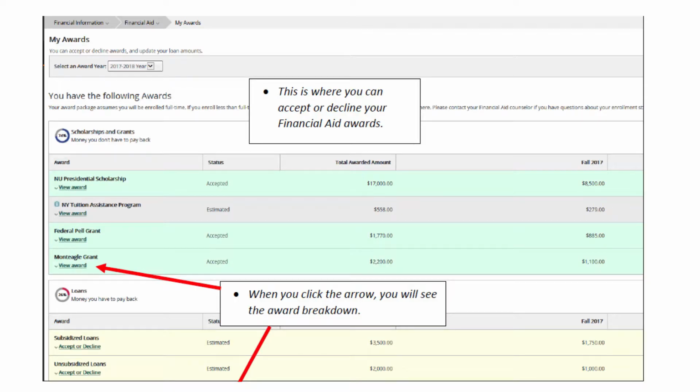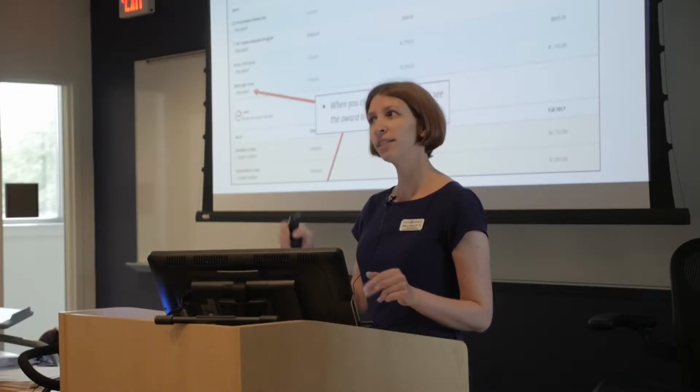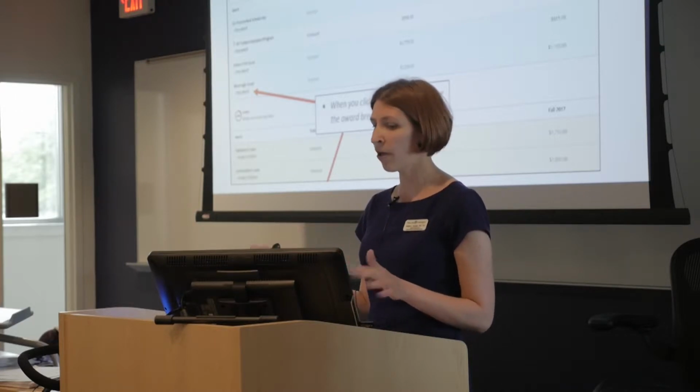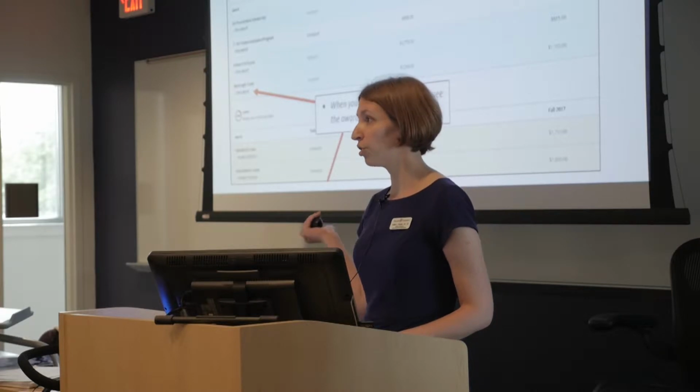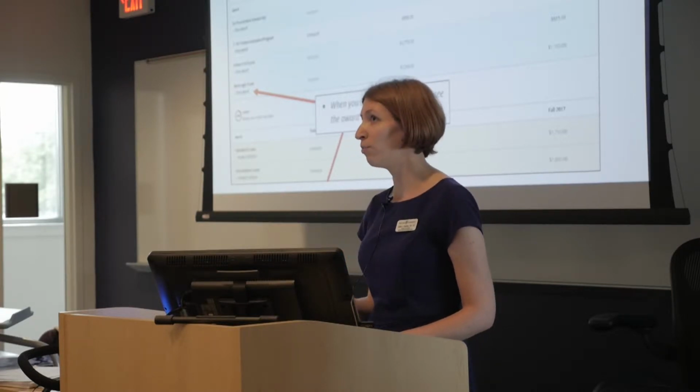In the My Awards section that I was talking about, all the grants and scholarships are already accepted, except for the TAP award. Please note that it will stay in an estimated status until school starts, so don't worry about that. Then down below is where they will need to accept or reject their loans or work study, depending on what they were packaged with.